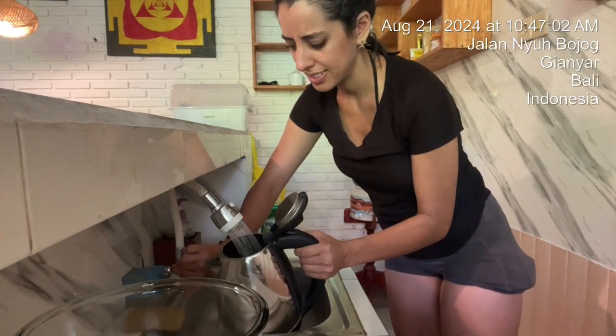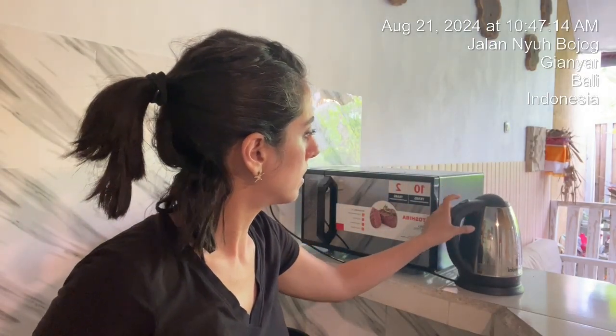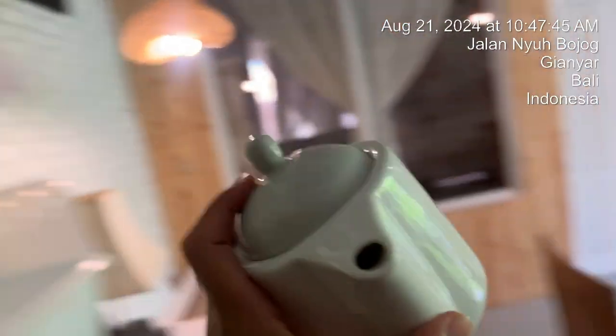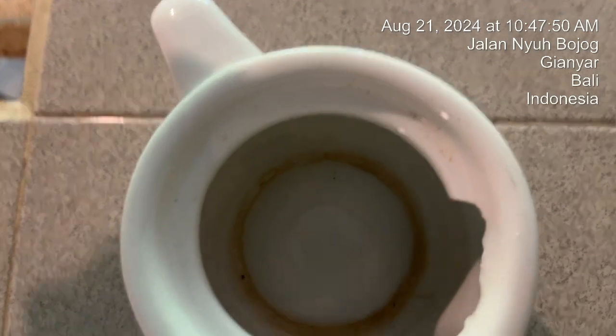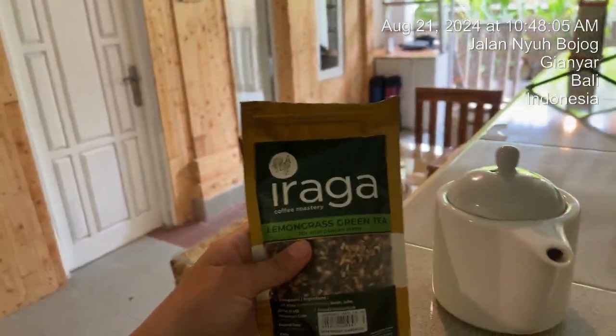Some tea. Yeah, I think this is enough. Alright, I'm gonna put it here like this. Turn it on. My hair. And we're gonna sit down. Oh, but first I have to prepare the tea. So here's a little tea thing. I don't know what to even call this. Let's see. No bugs in here. Nope. Get this tea thing. We didn't have our vitamins today. And so we have a lemongrass green tea.